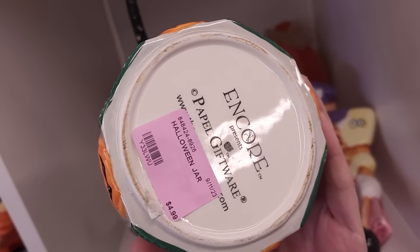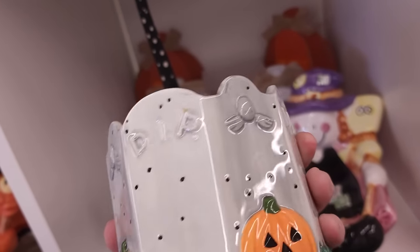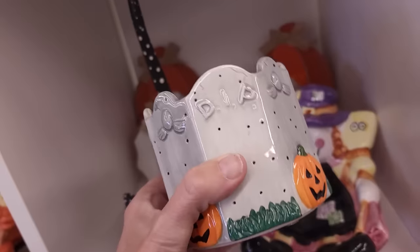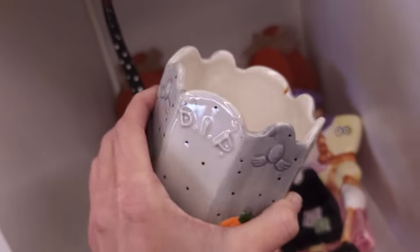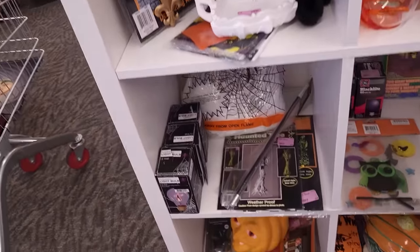DIP Encore Papal Giftware. How come it says DIP and not RIP? This is what I'm trying to figure out. I'm not sure. Let's see what else we have here.